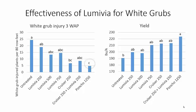And that's sort of mirrored in the yield that you see there on the right. We had 190 bushels in untreated plots. Our highest yields were from Poncho 1250, where we were able to increase our yield by over 30 bushels with the seed treatment, which of course more than pays for itself in the presence of the insect.